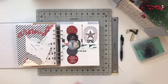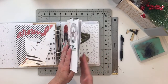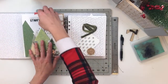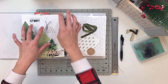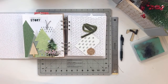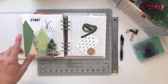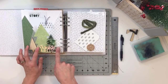We're going to move on to another one that's in here, and this one is back here. So this side right here I already created. I didn't film a process video because this is actually from a past Product Play class, I believe Product Play 2, potentially. I just found a picture from Allie and I scrap lifted it. So that is that. I also added this Twinkling Lights acrylic piece on here.